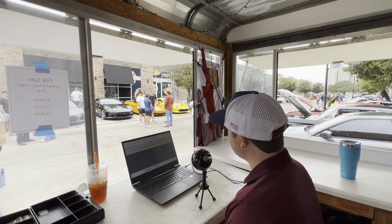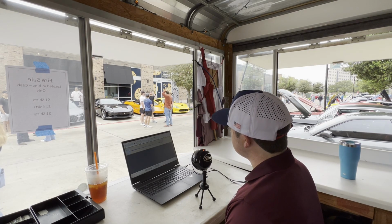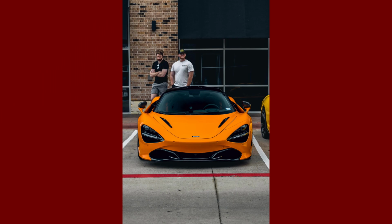And then next we have Jason's 1,000 horsepower tuned McLaren 720S in Papaya Spark Orange. Absolute rocket ship of a McLaren. Very cool. He did not bring his 812 today. He was running a little bit busy, so he only brought one car.